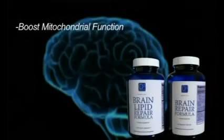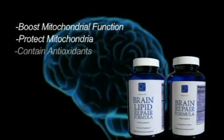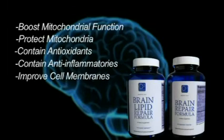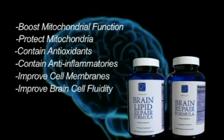Now, the brain lipid repair formula and the brain repair formula together contain many things that help these various conditions that we've been discussing. For instance, they boost mitochondrial function. They protect the mitochondria. They contain antioxidants. They contain various nutrients that are very powerful anti-inflammatories and reduce inflammation of the brain. And they contain things that improve the membranes of brain cells so that they function better and are more fluid, what we call brain cell fluidity. So we're accomplishing many of the things that we set out to do, including reducing excitotoxicity in the brain.